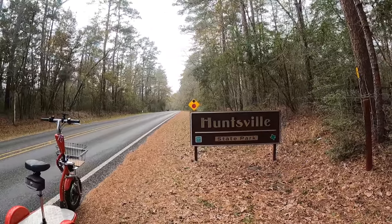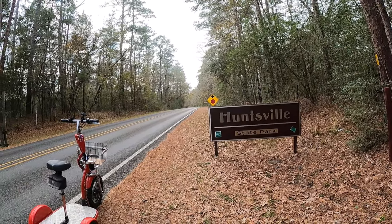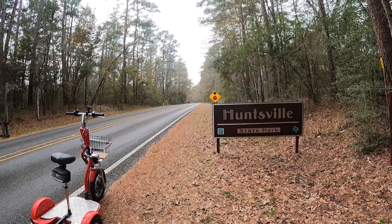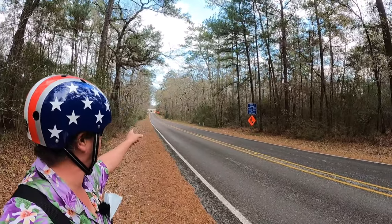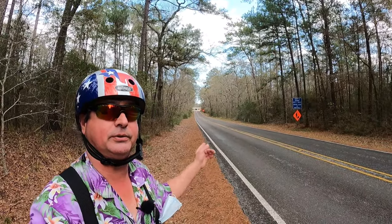And if you're headed toward Houston on I-45, there's a state park that you have just got to pay a visit to. It is literally right off I-45. That is Huntsville State Park. It's a very busy park. As you can see behind me, that's I-45 right there. I don't know how well that's gonna show up on the camera, but literally right off the highway.